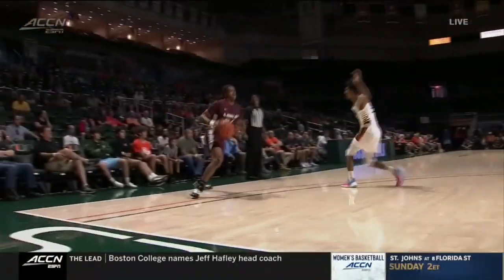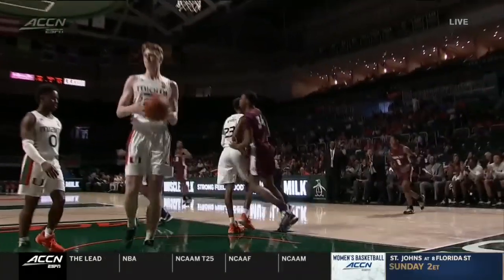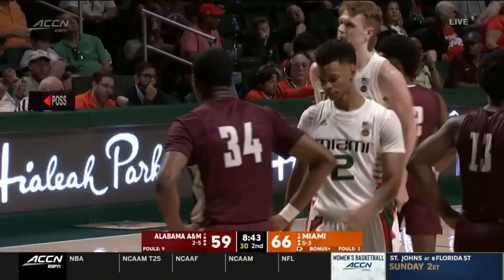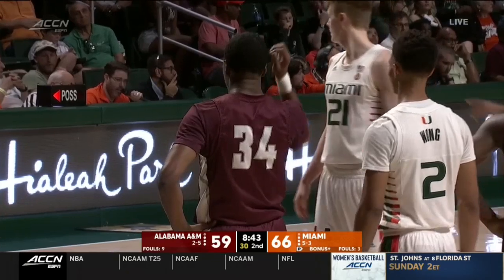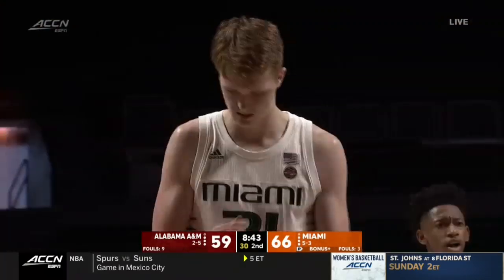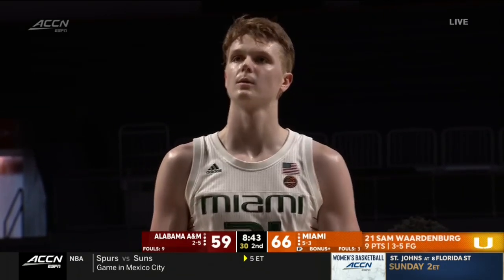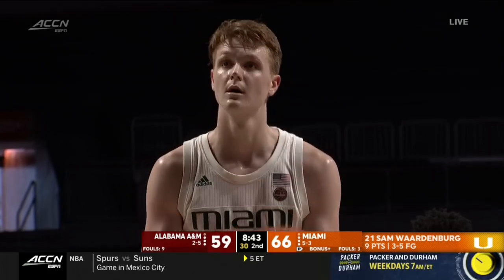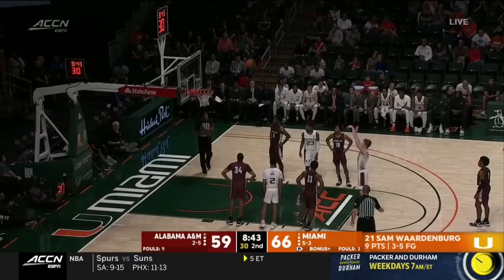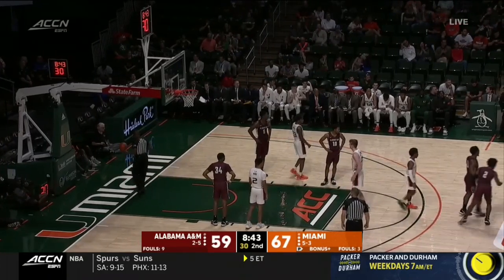But right here again, Gamble on that wing pass and then no rotation. Good body control, but again, that's another uncontested layup for Alabama A&M, set up off the ball reversal. Coach Caputo, I know he is not going to be happy with that rotation on that last play. Wardenburg knocks down the first.